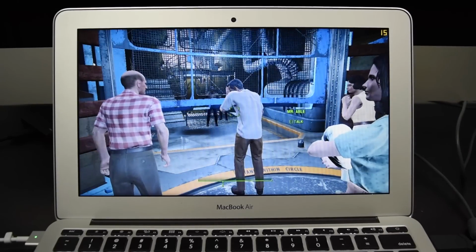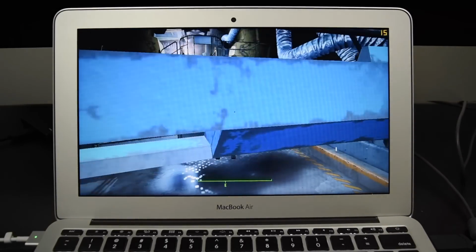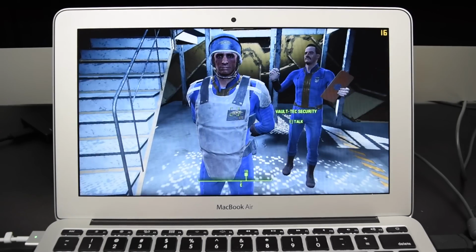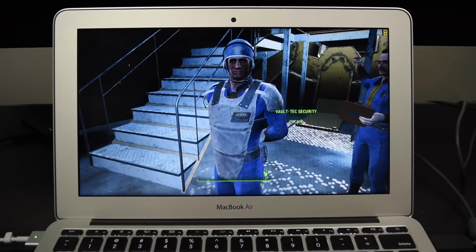Step off the elevator and proceed up the stairs in an orderly fashion. No need to worry, folks. We'll get everyone. What the heck? This is Barney from Black Mesa.